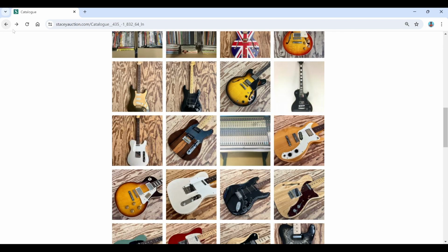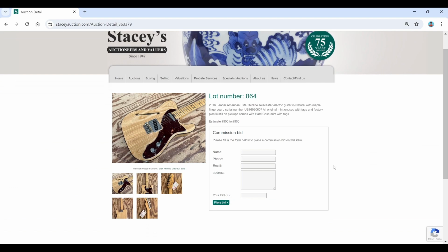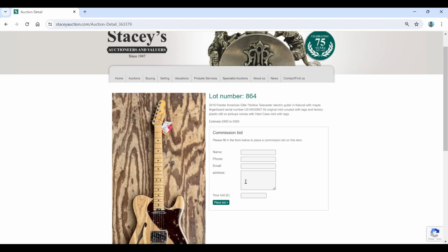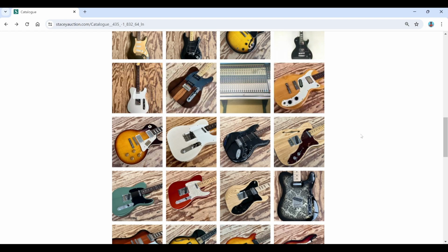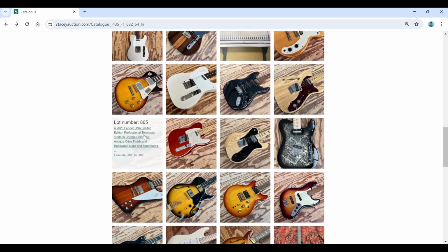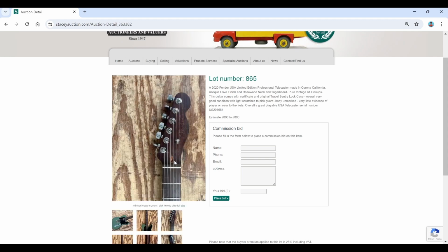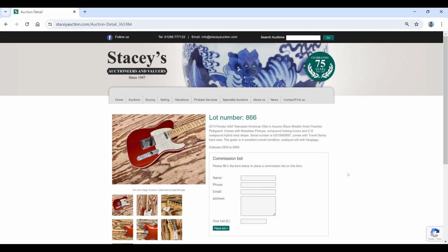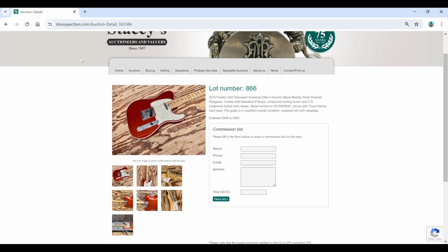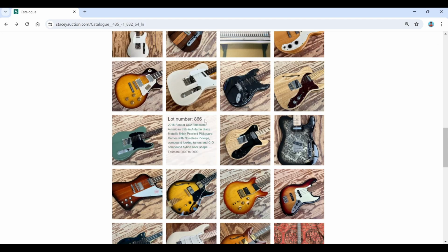Something a bit different. 2016 Fender American Elite thin line there. 900 to 900, interesting estimate there. See, there's a lot of Fenders here. 2020 Fender USA limited edition professional. Once again, quite interesting neck on that one. Once again, estimate a bit curious. 2015 Telecaster Elite in Autumn Blaze. 800 to 900 on that.